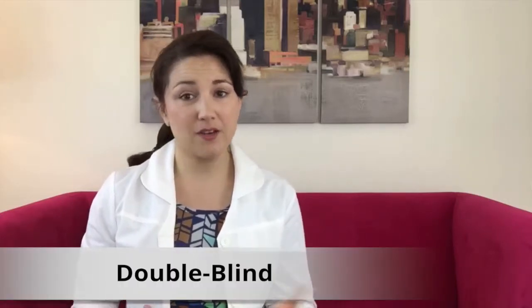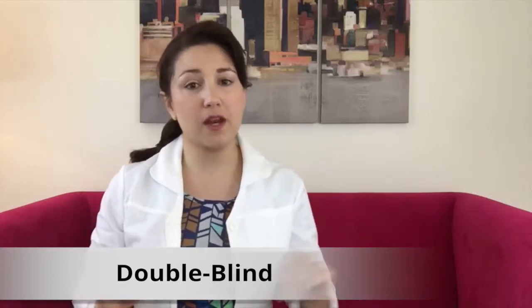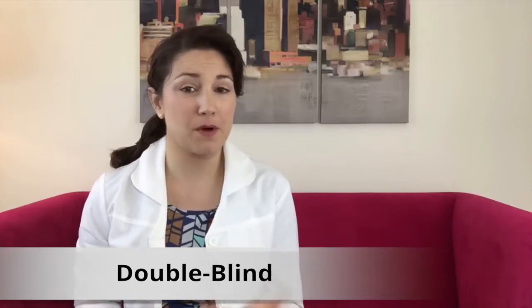So the double blind refers to participants and researchers not knowing who is getting the treatment and who is getting the control or placebo. By doing this, we take out any influence that the perception of getting the proposed active treatment versus the control gives.